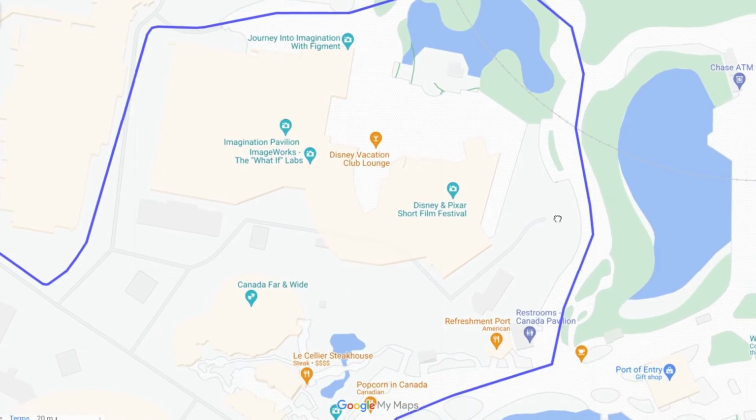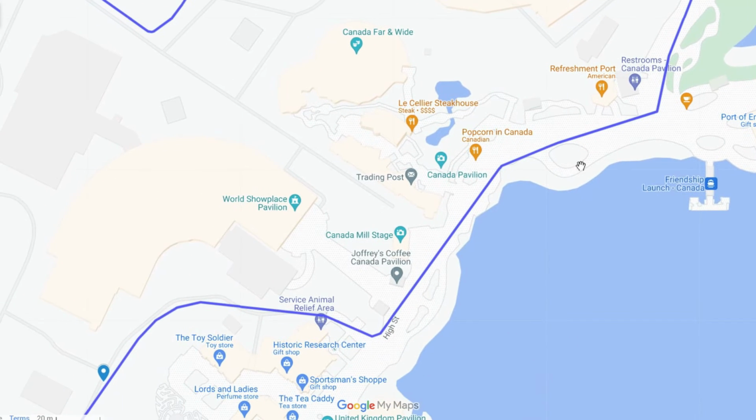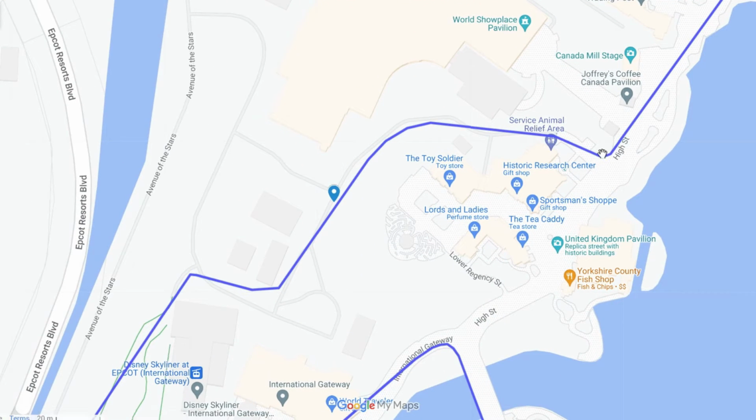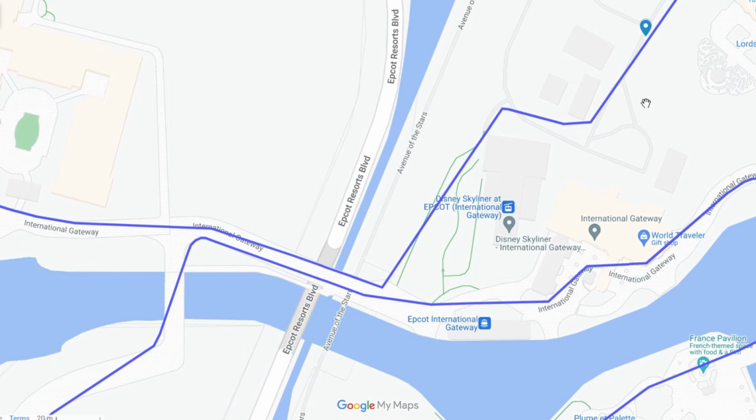Here you're going to continue and run through the park into the area that brings you into World Showcase. To give you a bit more context, this is essentially the area in which the old Starbucks was. So you're going to come up around here, hit Refreshment Port, go in through Canada, continue down, and you're going backstage UK. So where you came out for the 5K to come on stage, you are now going backstage by the restrooms and around this way.